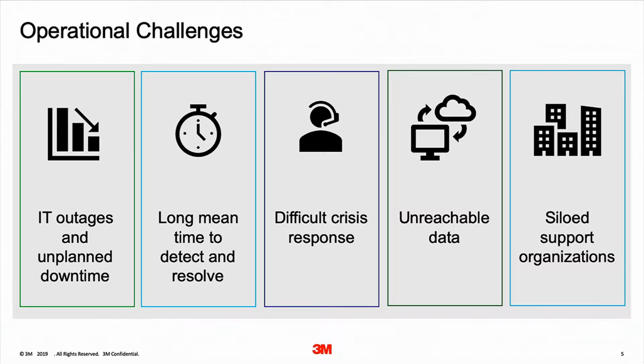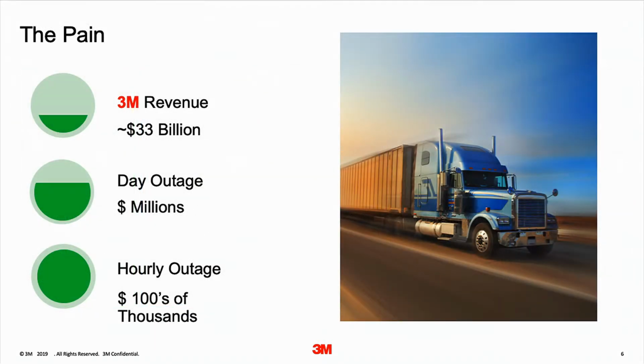Does anybody in this room have trouble getting data out of SAP to do things with it? My hand's going really high. I don't actually have trouble anymore, and we're going to tell you about that.